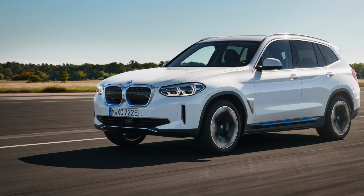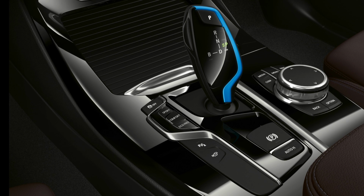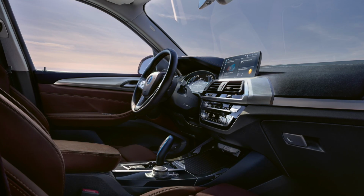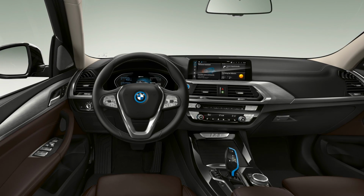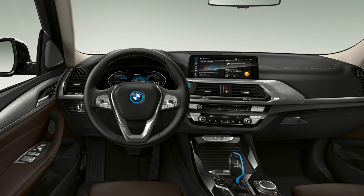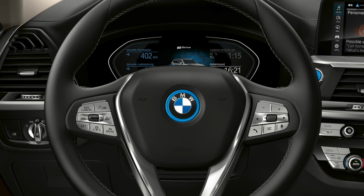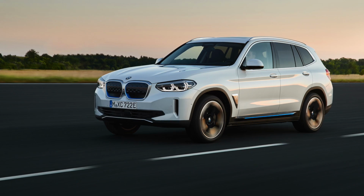Customizable recuperation enables you to choose between a notable one-pedal feeling with extensive regenerative braking in gear level B and an adaptive recuperation including the sailing function in gear level D. In the automatic recuperation mode, the car rather decides and uses rolling on clear road and more recuperation when facing intersections, a car in front of you, and so on. The recuperation level can also be set in 3 different levels. An adaptive suspension is standard. The optional adaptive M suspension offers a sportier expression of the damper characteristic.